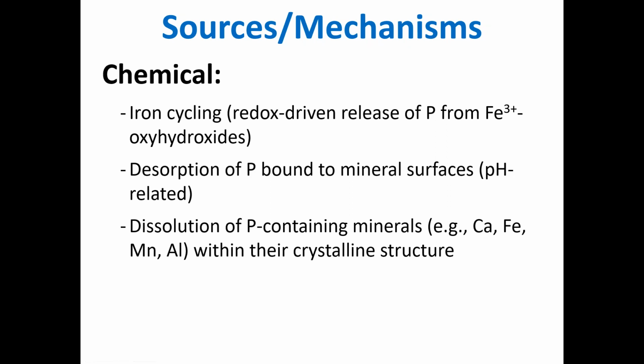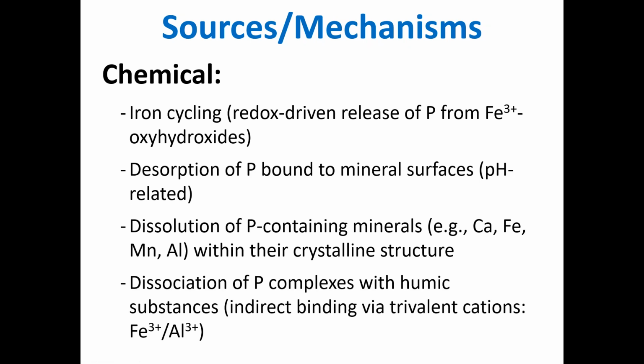And then finally, probably the least common process that we see is the phosphorus complexes associated with humic substances. As they dissociate through this indirect binding, that phosphorus can be released as well.